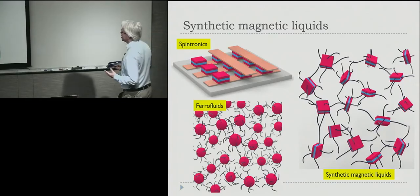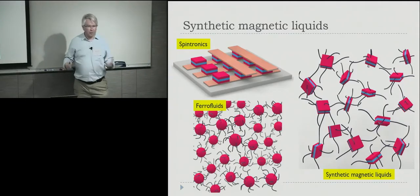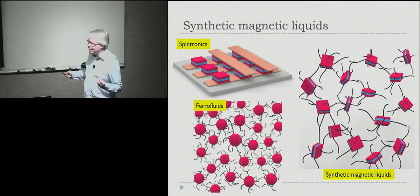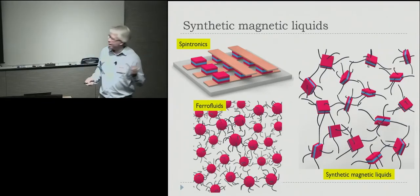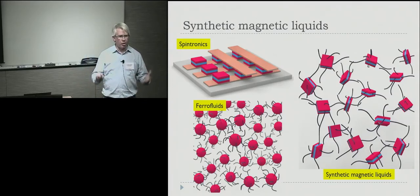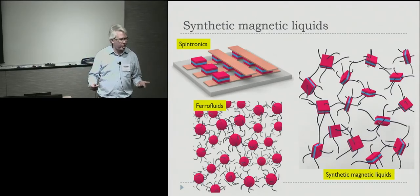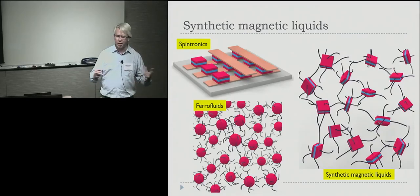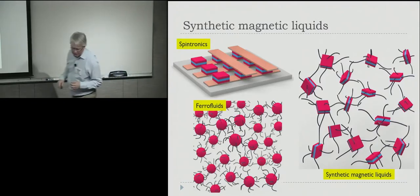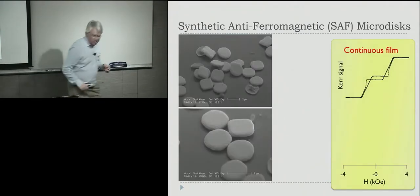Gives us the ability to do liquid-based experiments like cancer treatment and things like that, but we get the full tailorability and ability to engineer the magnetic properties that we get from physical vapor deposition. So we can use perpendicular anisotropy, RKKY coupling, synthetic antiferromagnets, all of these wonderful materials tricks that we've developed in the last 20 years. So here's what they really look like.